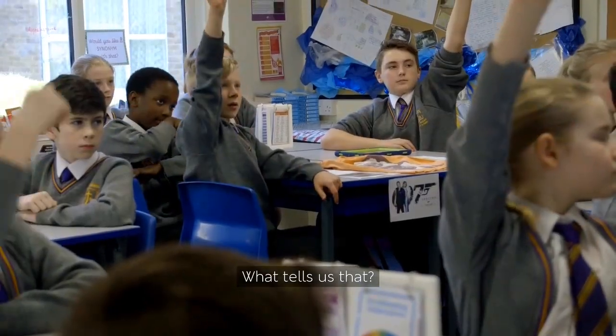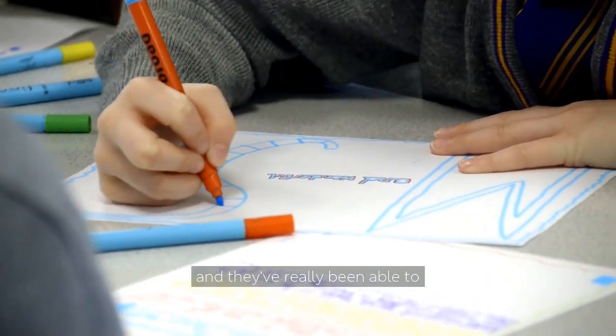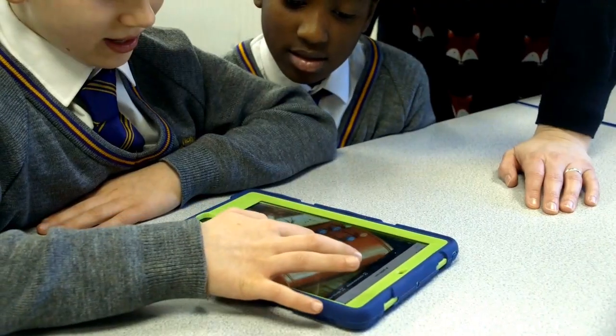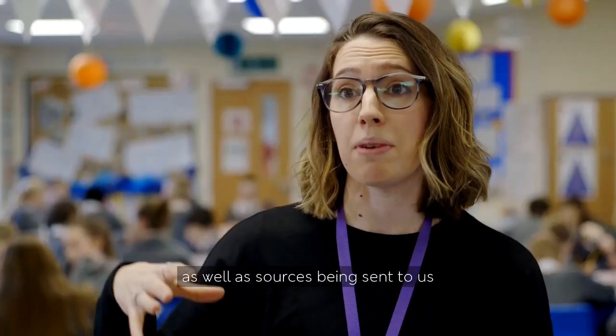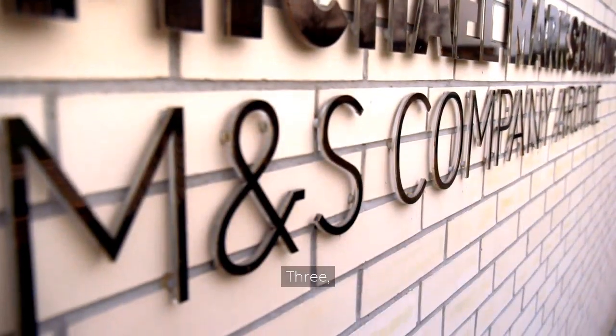What tells us that? The children have used so many skills throughout this project, including analytical skills, historical inquiry, loads of creative work and design, and they've really been able to look at what they've made and evaluate it. Is that you? That's super cool. Being able to communicate with M&S digitally through Padlet has allowed us to upload our ideas as well as sources being sent to us, so it's bringing the archive to the school.